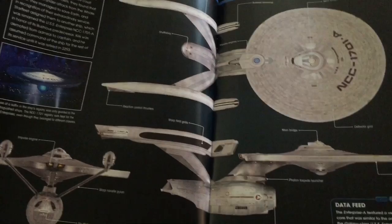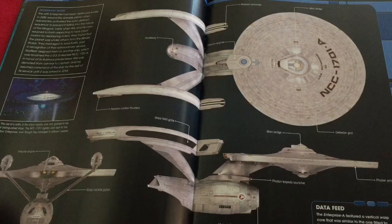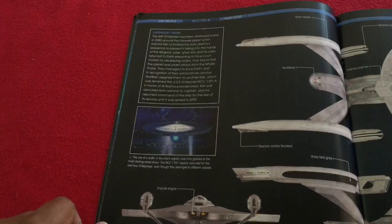And here are the ship plans, which look very similar to the little schematic and layout that Scotty was looking at while he was drinking his coffee in the dining lounge on the Enterprise A in Star Trek VI. So that's kind of cool. And here is the scene of the Enterprise leaving space dock in Star Trek VI.